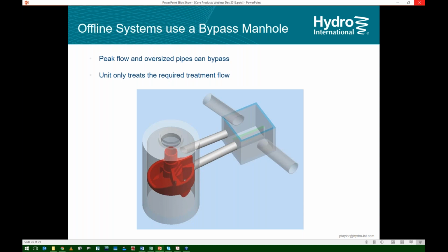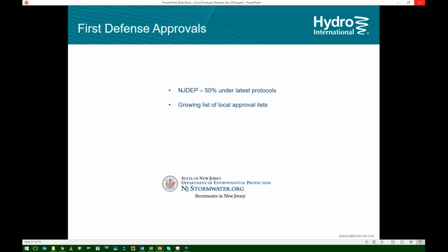So you can put it in the right-of-way, a safe area, and instead of being in the middle of a parking lot, it can be in a berm. So the offline arrangement can also be used just to conveniently place the unit, especially when you're dealing with traffic and traffic control costs. The First Defense has also been certified through NJCAT for 50% removal under their protocols. And we have a growing list of local approvals we're currently going through.